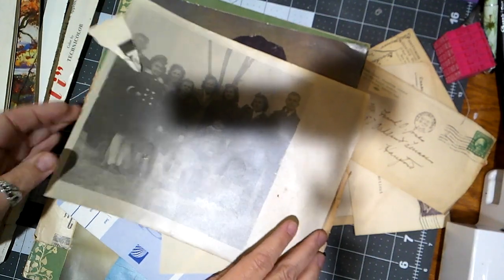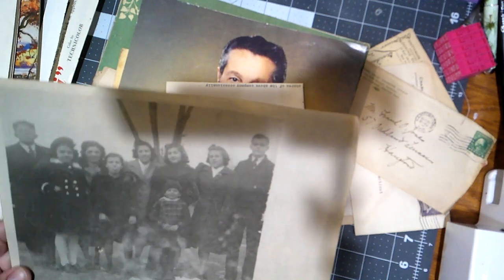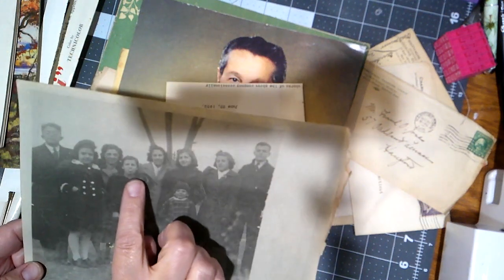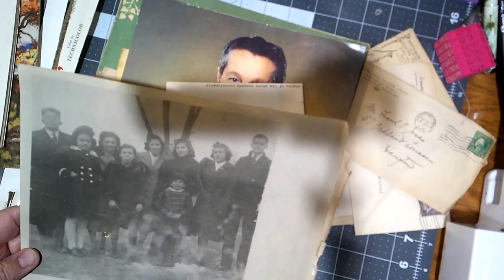Next stack, we have a photo. Now this has gotten blurry a little bit with time, but this looks like a family. This girl sticking her tongue out. That would be my niece Harper. Oh, wow. No names or anything.